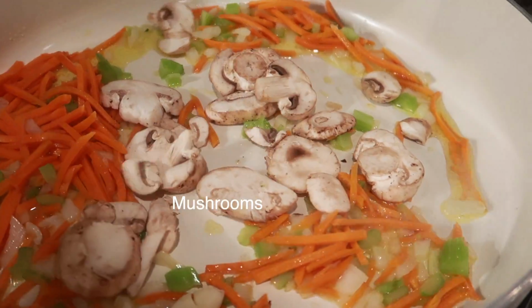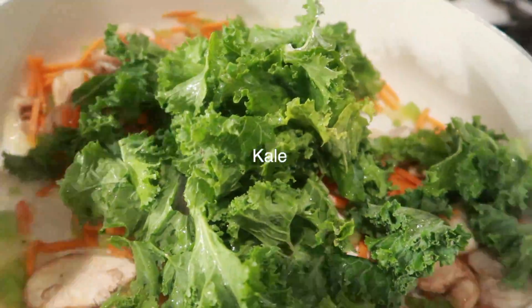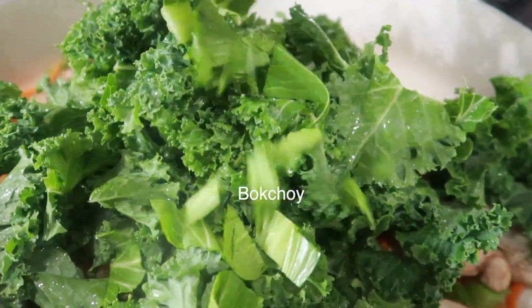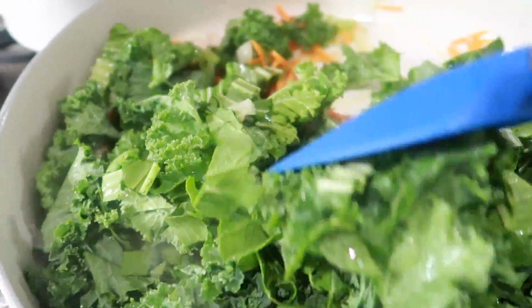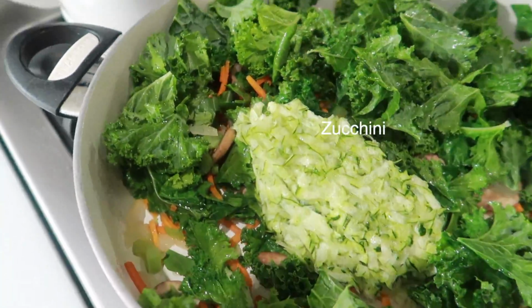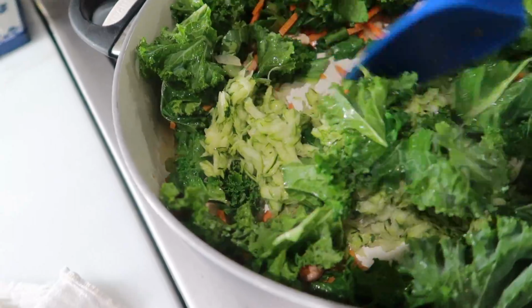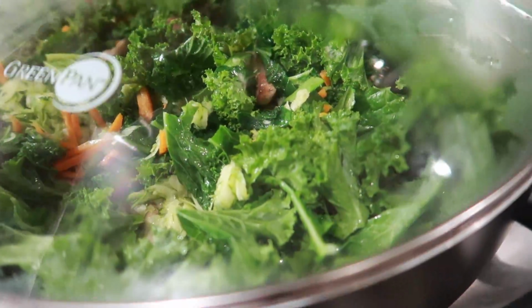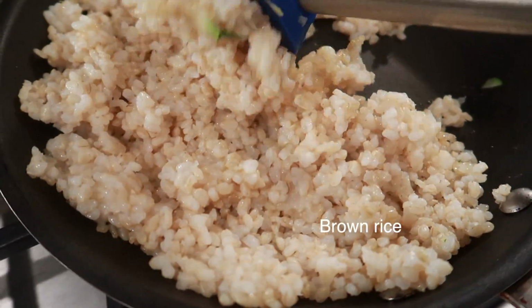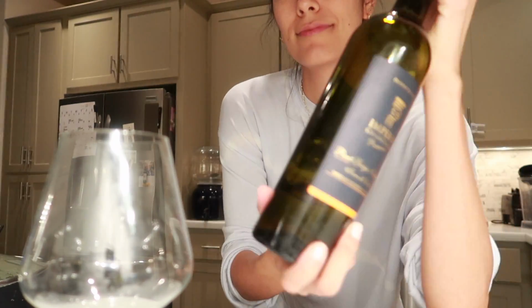Mushrooms, kale, and I did chop up some bok choy as well. I love bok choy in any Asian infusion, Asian-inspired dishes. And then I add in some zucchini, stir everything up, make sure everything is mixed before covering it and letting it cook. Now while that's cooking, I actually had made brown rice the previous day, and I'm just going to be cooking that and frying it basically.